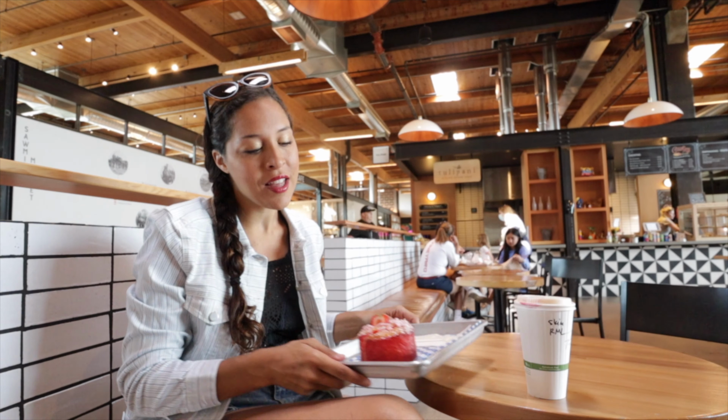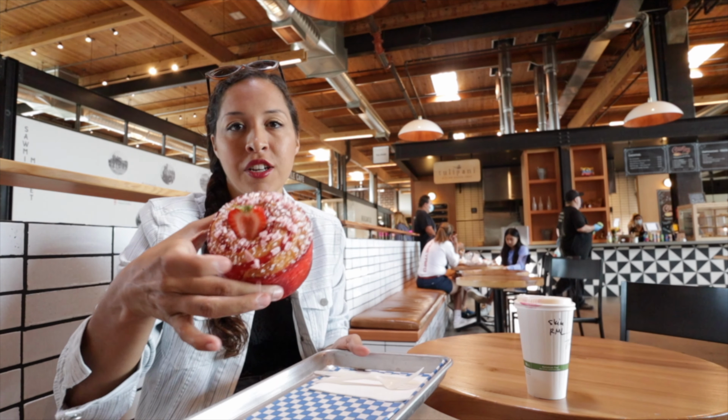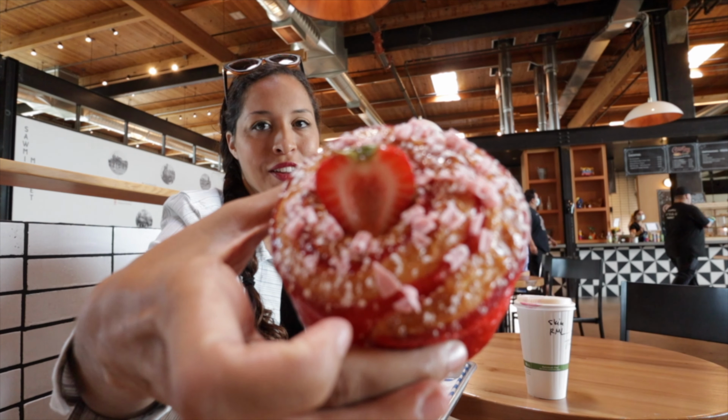So this morning I woke up and I just wanted to get out of the hotel pretty early. I'm gonna do some video editing here this morning at Sawmill Market Mill, but I wanted to show you what I got. I got this strawberry cheesecake cruffin. I don't know if you can see it, but it looks super good. It's gonna be super sweet.